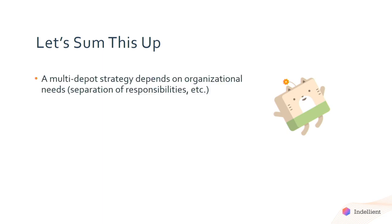So when it comes down to it, selecting your multi-depot or single depot strategy also depends on the way you'd like to use Habitat in your organization. The architectures that we've outlined are single and multi-depots, or those depot acting as a proxy. And finally, Habitat is ready for the enterprise, and we're using it out in the field with our customers.